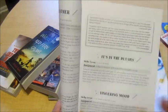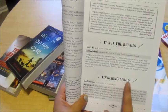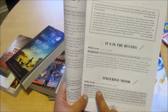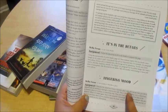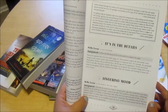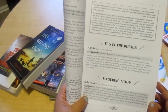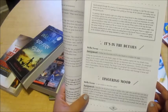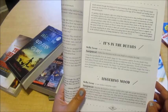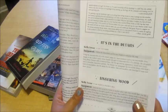Hold on. Okay, I want to do this one. Lingering Mood. It says skills focus: to use similes to describe a place. Describe the mood in a room or another place after people have just left it. Pretend you're peeking through a crack in the wall. This could be a dining room, a classroom, a theater, a place of worship, or somewhere else. What does the room look and feel like at the moment when it's empty again? Does it feel peaceful, stirred up? Does anything indicate that people have just been there? If you stumbled upon the room, would you know the people had just left or not? Use similes in your description.